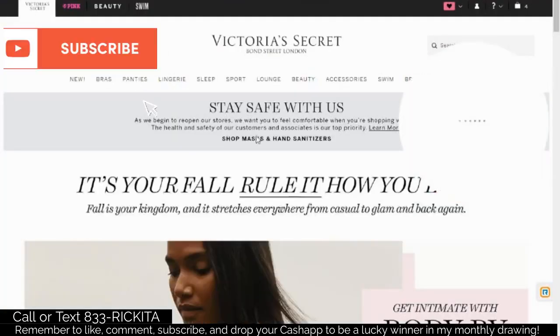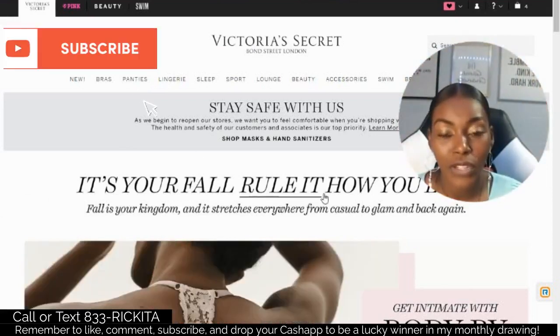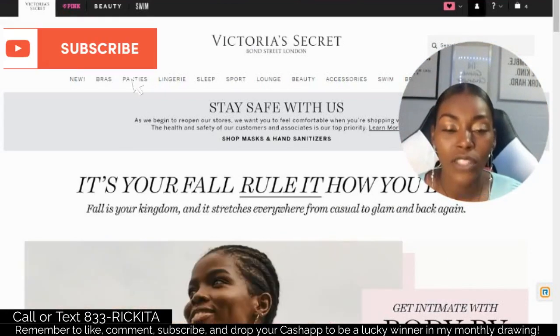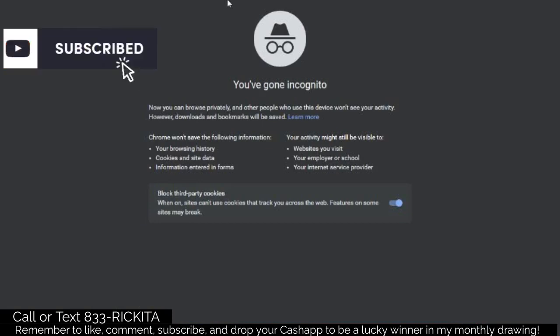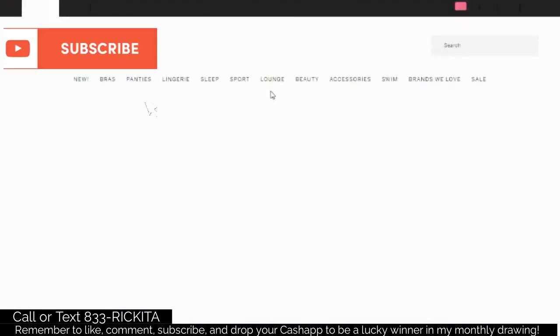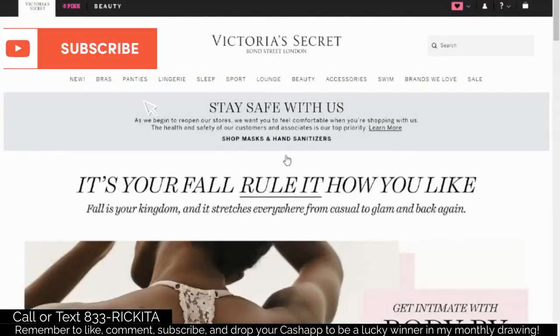So I want you to go to the Victoria's Secrets website, but I want you to do it in incognito mode. I'm able to do it without incognito, but I want you to see what it looks like to do it in incognito. And this is actually called the shopping cart trick, what we're going to be doing. So I want you to put Victoria's Secrets here, click submit, click enter, and put that $200 to $250 worth of items in your cart.